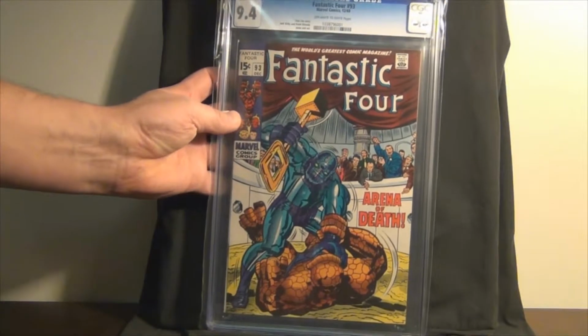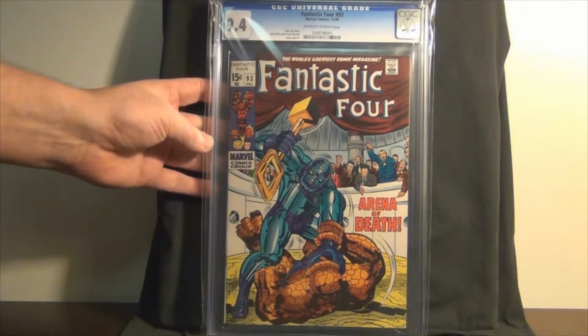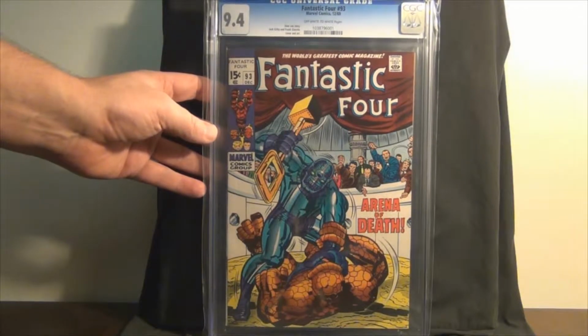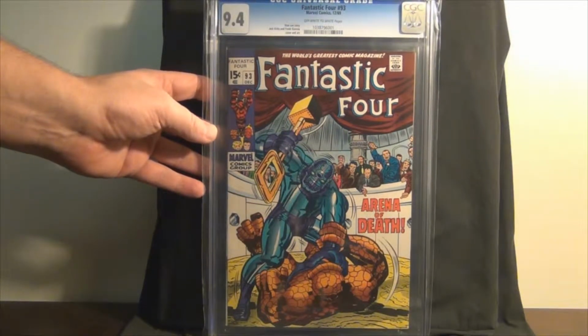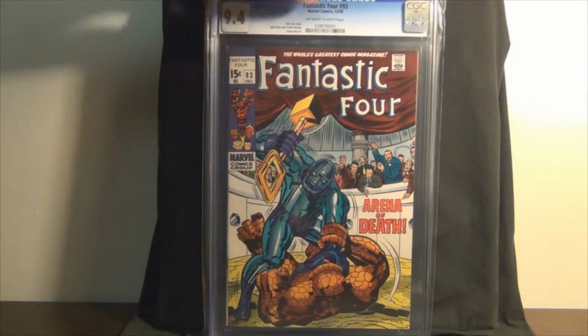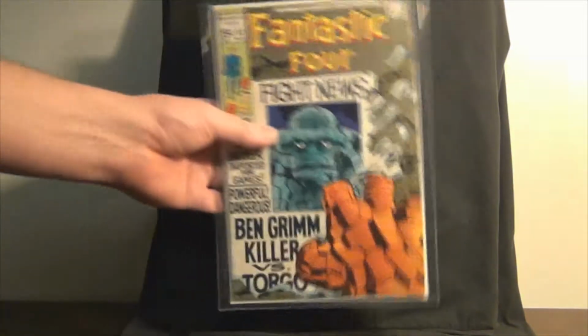And we have a number 93 CGC, off-white to white pages, a 9.4. Those two books are comparable when they're put next to each other, very comparable. It's a very nice book on the raw book. I think there's a little bit more finger damage, stuff like that, than a 9.4 would warrant from CGC.